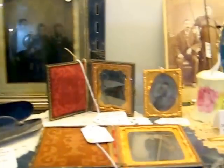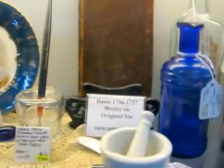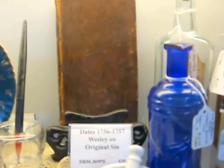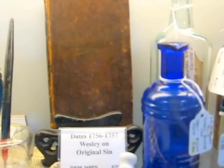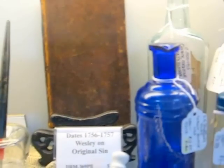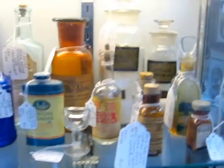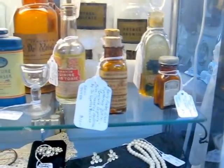In this corner I have photos and tin types. And there is an 18th century leather book. It's Wesley on Original Sin. Then I have early apothecary jars and some other early jars and kind of things that you would find in a pharmacy.